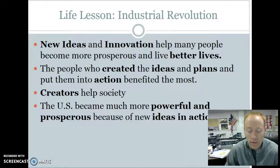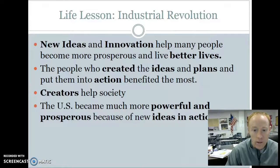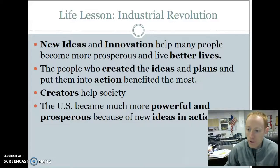We did that with the idea of spreading democracy. We did that with our Constitution. We did that with the Declaration of Independence, and then we're going to do that in the business world with the Industrial Revolution. And so putting new ideas into action, good ideas into action, makes all the difference in the world.